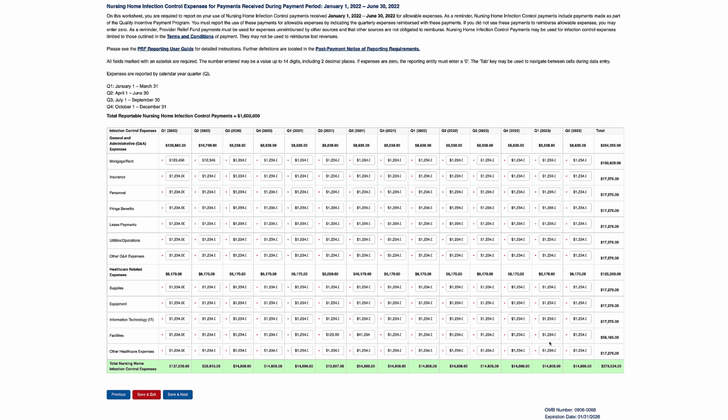All fields marked with an asterisk are required. The number entered may be a value up to 14 digits, including 2 decimal places. If expenses are 0, the reporting entity must enter a 0. The tab key may be used to navigate between cells during data entry. In order to fill out aggregate conditions, follow.